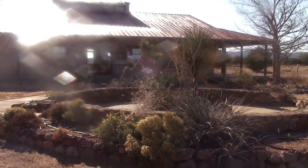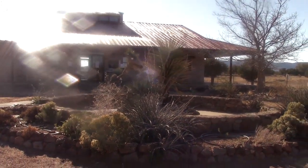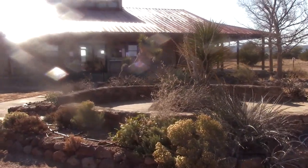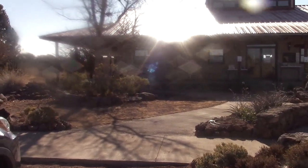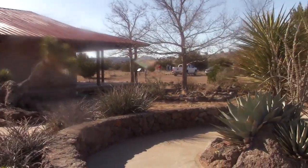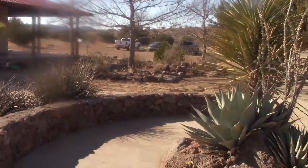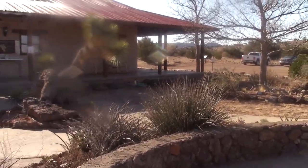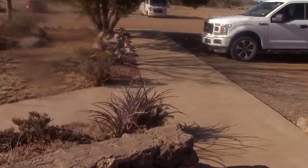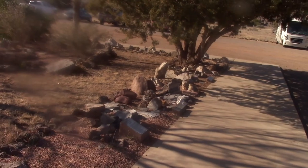Okay, so this is the front of the PAL Visitor Center. It's a beautiful front landscaping with desert plants, and all of these plants are labeled. We have a little wildlife section over there. I thought this was kind of cool.